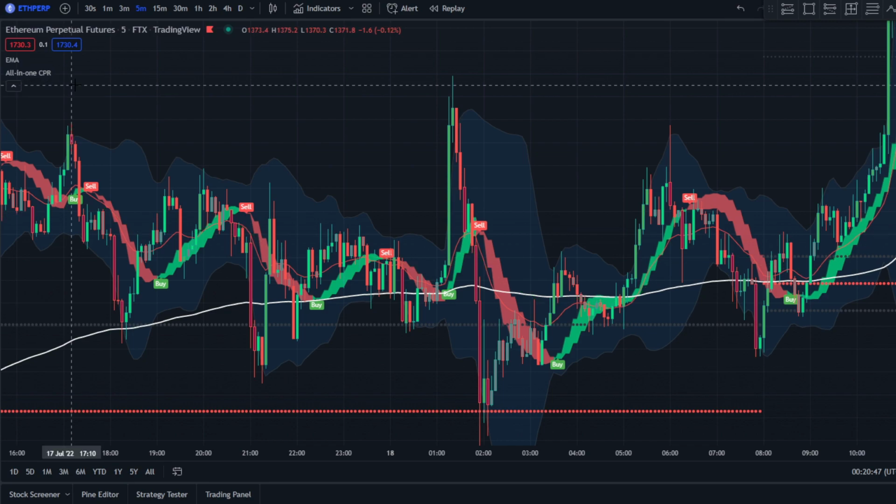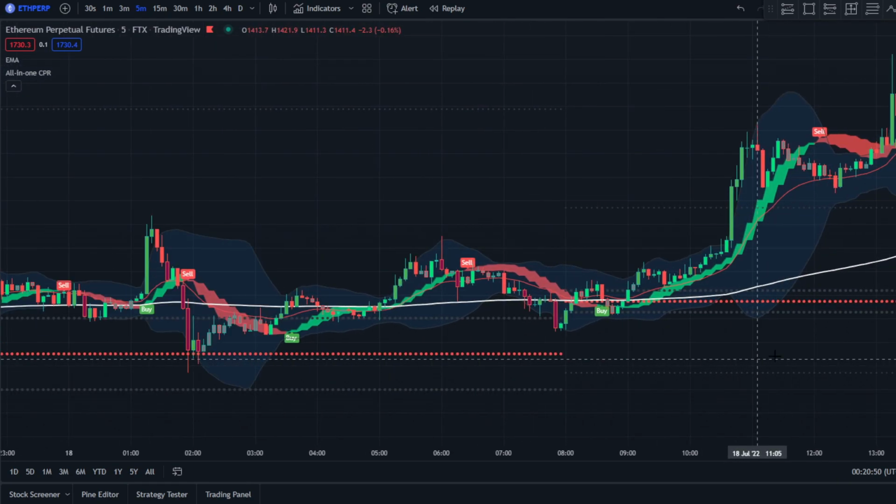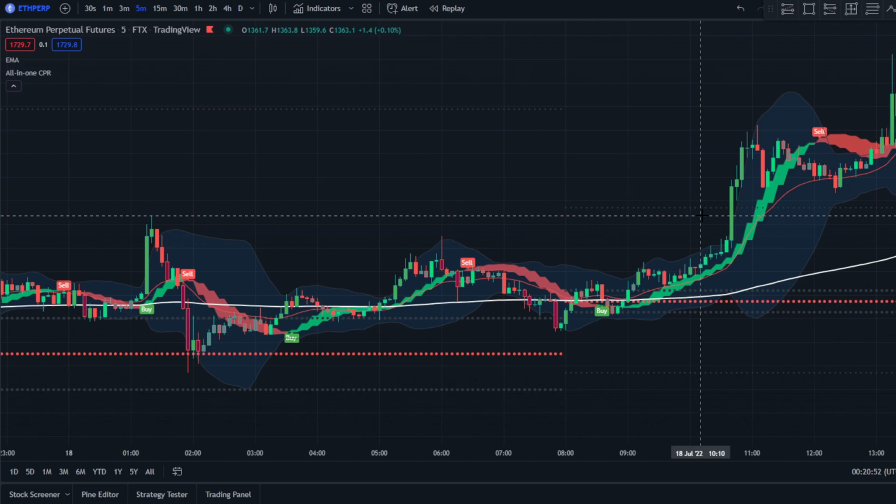So this trading strategy basically is very good for trading trendy markets, and I would advise people who are new to trading to use this strategy.